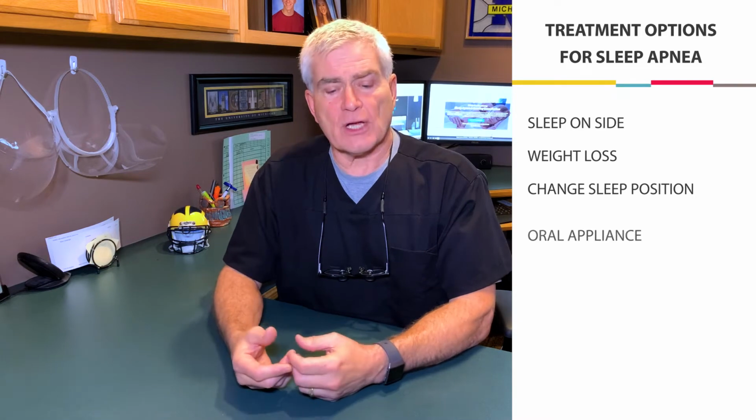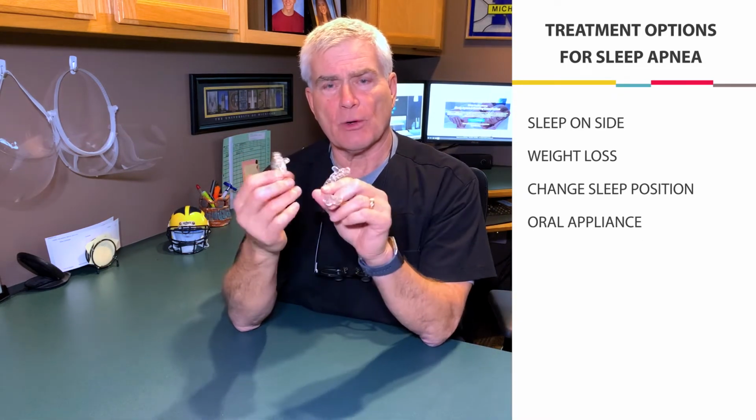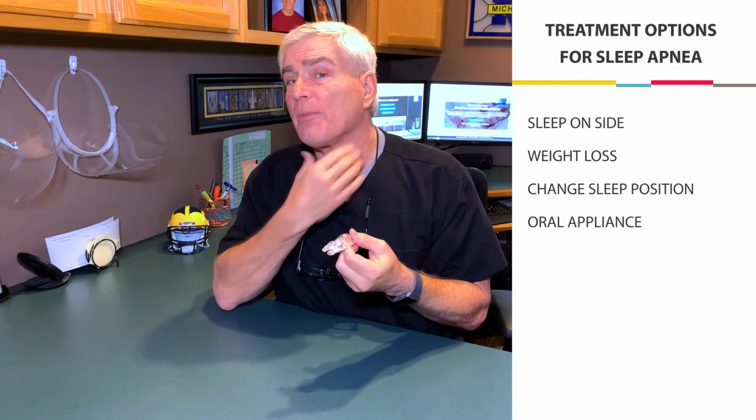And then there are things like oral appliances. And oral appliances are these lovely little upper and lower mouth guards that fit together and hold your lower jaw forward and open the airway in the back.